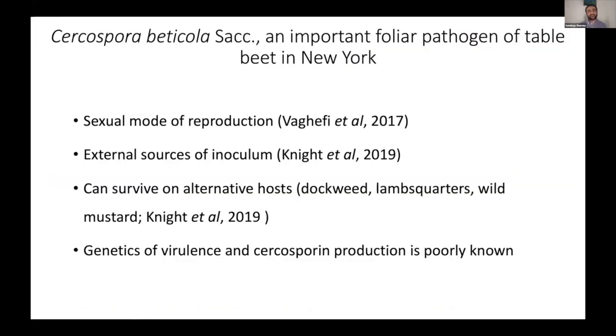A lot of research before I came into Sarah's lab was focused on population biology and sexual mode of reproduction. A lot of you may know already Niloufar. She did a lot of work on the population biology and sexual mode. That research was then carried on by Noel, who looked at the potential sources of inoculum, such as weed species like dockweed, lamb's quarters, and white mustard.